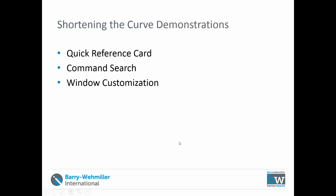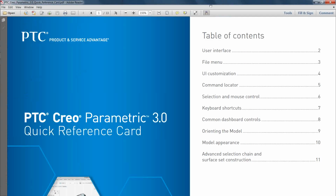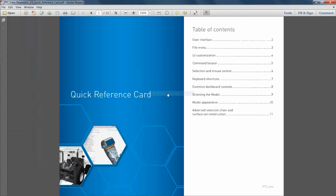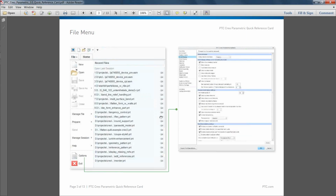Okay. So I want to look at the quick reference card. You can see there's a table of contents, so technically it's 13 pages long, but if you notice, one of those is an index. The things to keep in mind here: you start out and it just gives you an overview. So this is perfect the first time you look at it. If you're an experienced CAD user, you look at it once, you say, okay, this is where things are, and I move on. Same thing with the file menu. It shows some of the most common options and what that looks like.